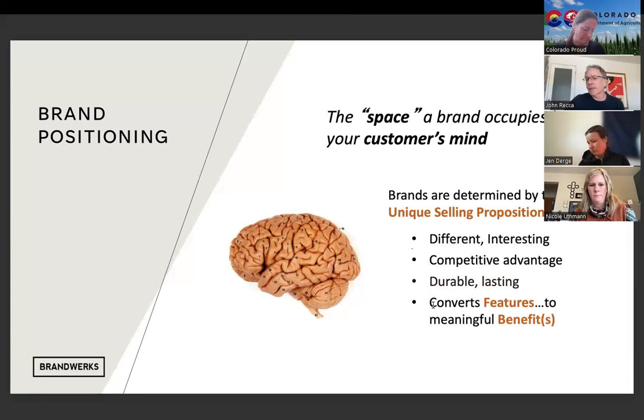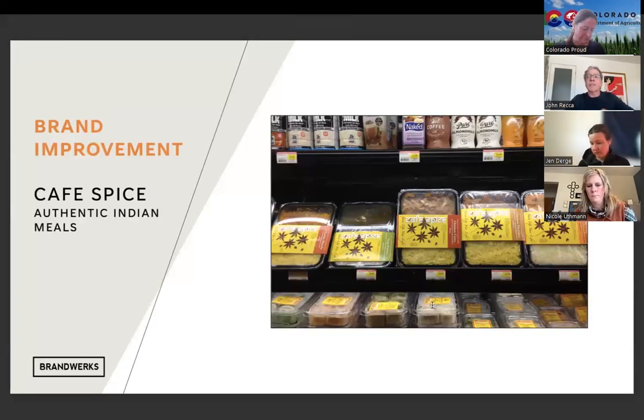And most importantly, the exercise I want to go through here with you is how you can convert your core features to meaningful benefits. And the benefits, that's what you need. That benefit needs to resonate with the consumer or your customer. So that'll determine your potential success. So I'm going to take you through an example here.